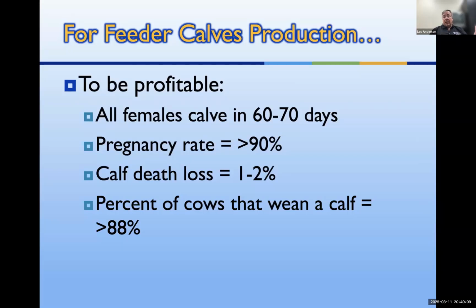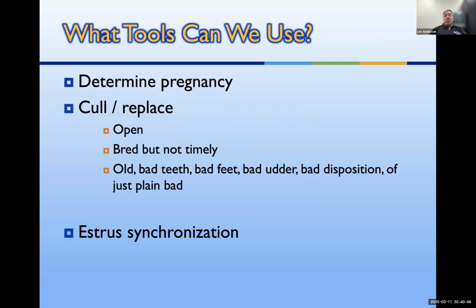If you look at that data, you look at the data from all the IRM stuff at Iowa State, Illinois, North Dakota State, profitable feeder calf producers calve in a 60 to 70 day window. More than 90% of them get pregnant, and 87 to 88% and above actually wean a calf. And so this is the number that really matters. We've got to get this percent calf crop weaned and the pounds of calf weaned per cow exposed up in that greater than 90% and greater than 450 or even 500 pounds if we can help it, if we want to be profitable. What are some of the tools that we can use?